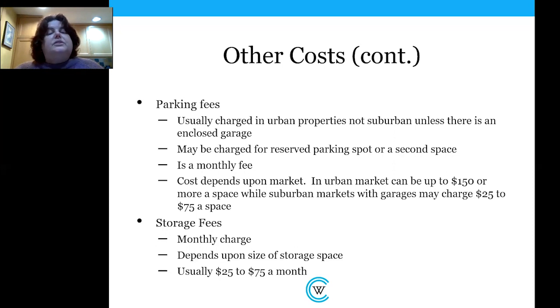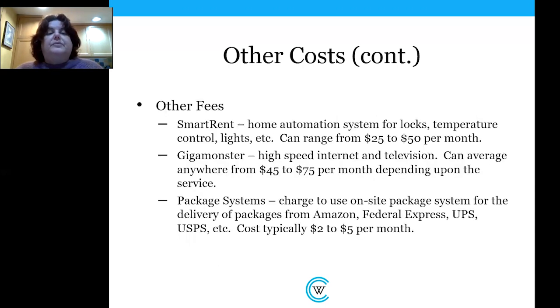If you need additional space to store your possessions, you can also get a storage unit. That's always up to you. It's not a requirement. And again, it's typically a monthly charge. The charge depends upon the size of the storage space. It's usually $25 to $75 a month, although if you get a large one, it could be as much as $150 a month.